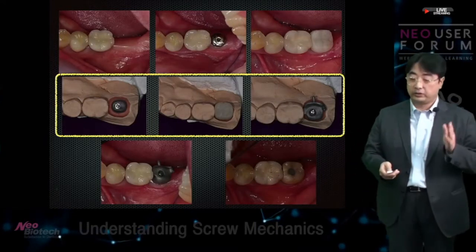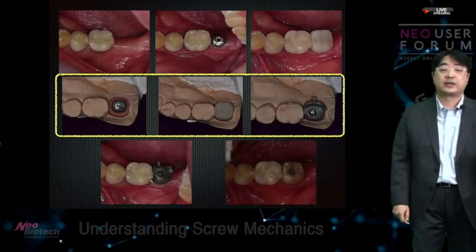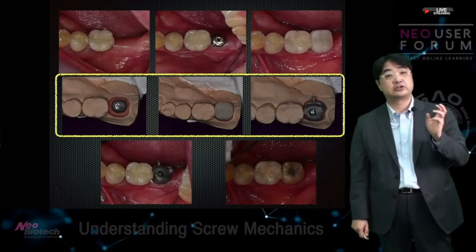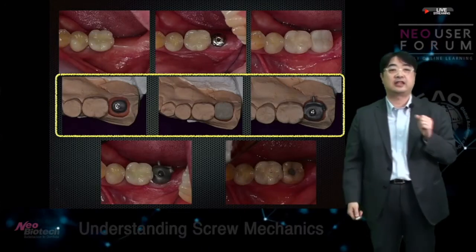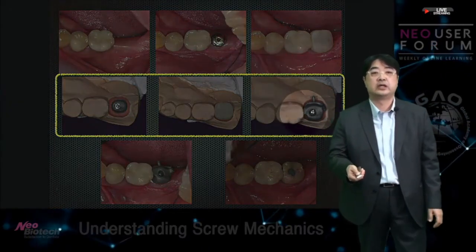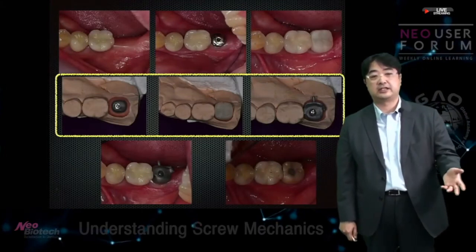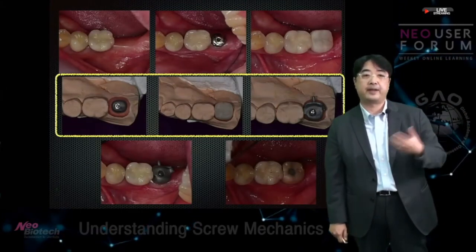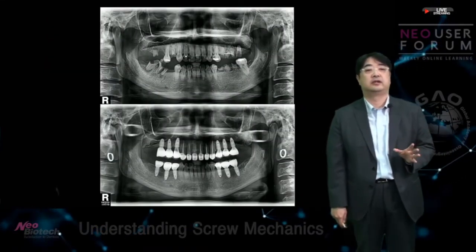I'm loading with the temporary crown first, and after a while I take out the temporary crown, like a natural dentition, then I tighten again. At that time I make a pickup impression of the coping or framework, then send the case to the lab again, and I get back the final restoration. So that's the way I treat the patient.